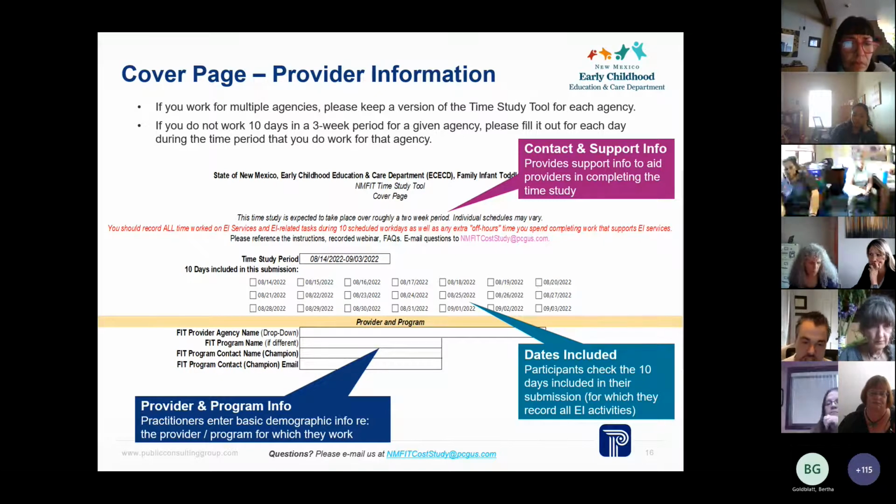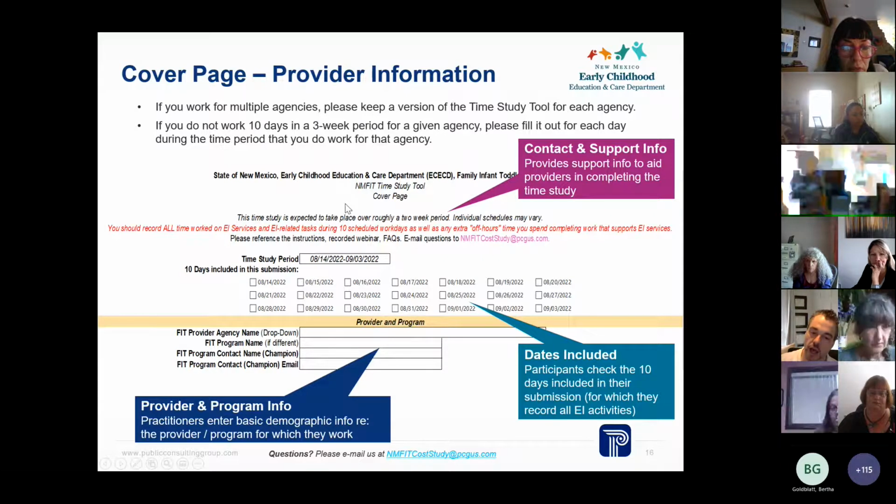You see there listed the time study period. Underneath there, once you've gone through the time study, you know the days that you're recording your time on, we ask that you go through, and those are each radio buttons. You can go in and it's just a little check mark. You click it, it puts an X there, and that way it lists for you which days you're recording your time.